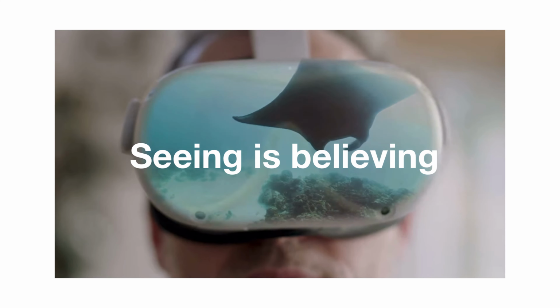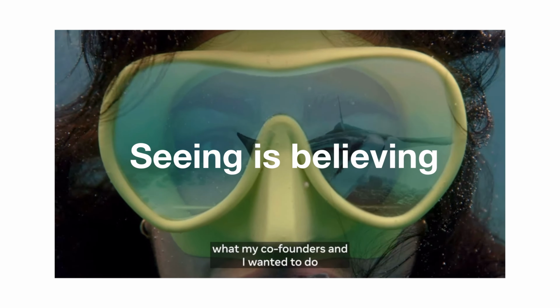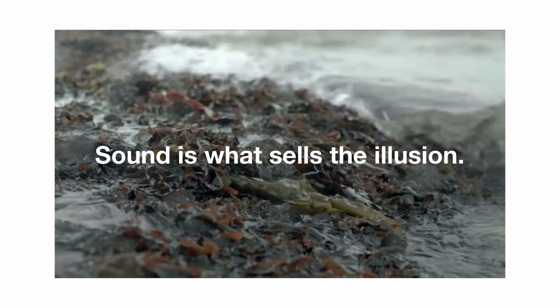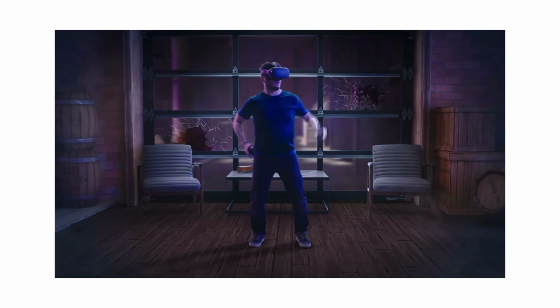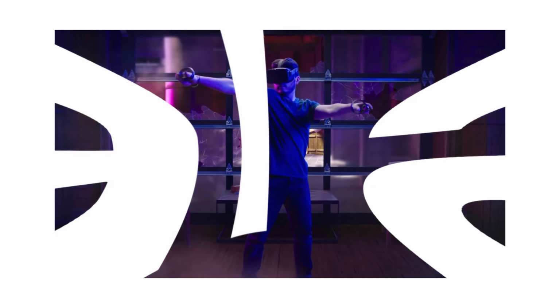So yes, seeing is believing, but sound is what sells the illusion. And audio is going to play a huge role in AR and VR. And it looks like Apple has already got that right with spatial audio.